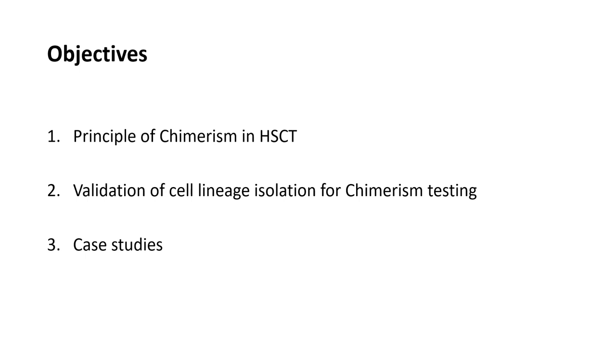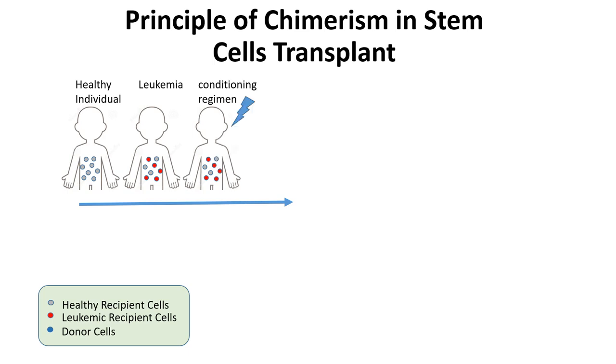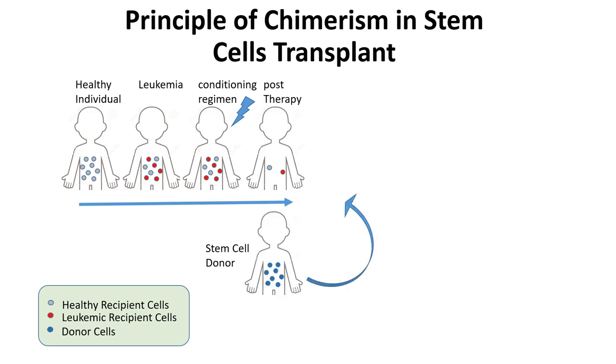Now let's focus on stem cell transplant and learn more about the principle of chimerism. At some point, a healthy individual may develop a disease state like leukemia, seen as red cells in the cartoon. Then they receive some sort of treatment, and after treatment, they should have a decreased immune system. Now the donor cells come along, shown as blue cells in the cartoon, and this donor replaces the immune system of the patient.